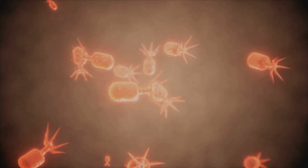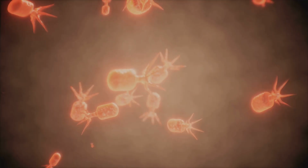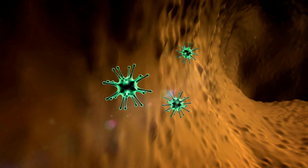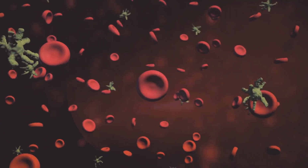Your cells are much smarter than they look. They have special sensors that can detect when something is wrong. When a virus takes over a cell, these sensors send out an alarm signal. This signal is like a chemical message that shouts, "Help! Invaders!" This alarm alerts nearby cells that there's a problem.